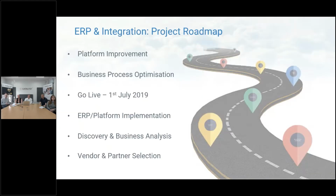So in terms of our journey over the last year, we started out with a vendor and partner selection. So we were looking at NetSuite, we were looking at SAP, we were looking at Dynamics, and along with that, meeting the various partners at the same time. It was probably 60-40 for us in terms of, yes, the system's clearly important, but we also wanted a partner that really understood our business and the way that we wanted to work. Because ultimately you can have the best system in the world, but if it's not implemented very well, then what's the point? So a big thing for us was the partner as well as the actual system.